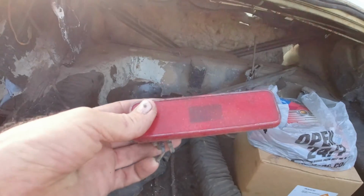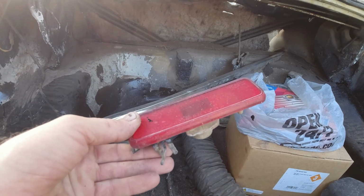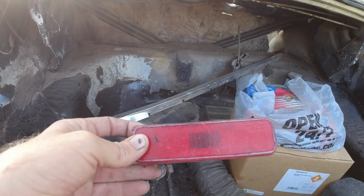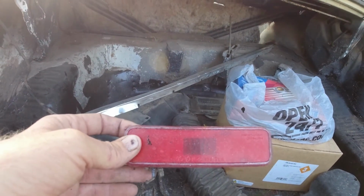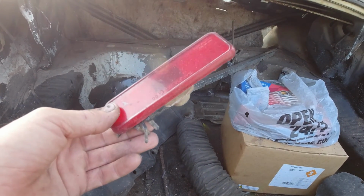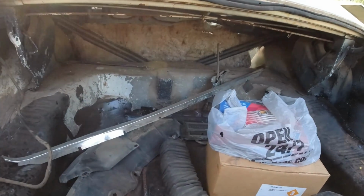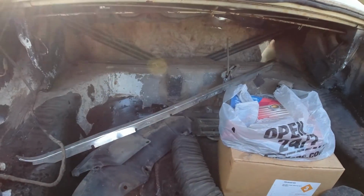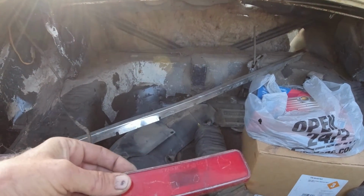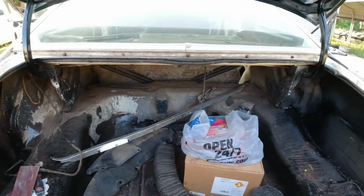These deals here I can get new. Just about every one on the parts cars is either cracked or busted or something. But anyway, you can get these new. The red for the back, amber for the front. I'm gonna go ahead and order 4 of them. See, there's just big cracks and stuff in them. So I can get them.